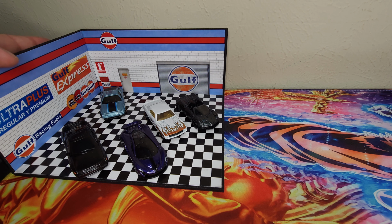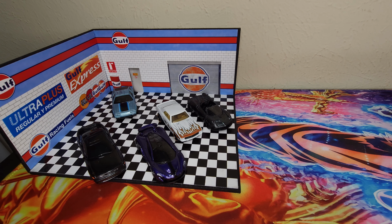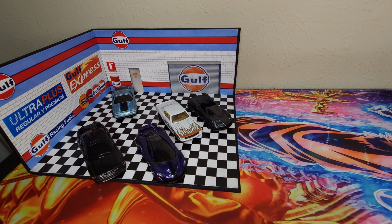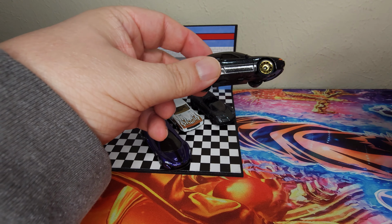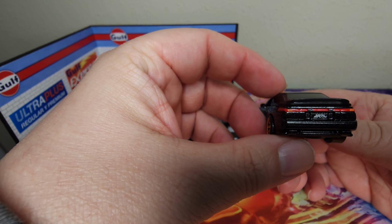First off, you'll see this nice diorama that I'm going to start using in some of these videos that I got for a very good price at one of the shows, which I love. I think I'm going to get another one to put on this side to make it look like a really big garage for everybody.